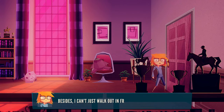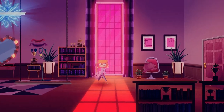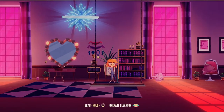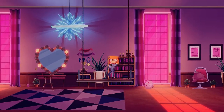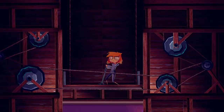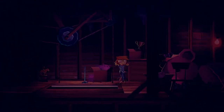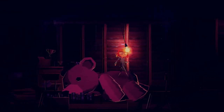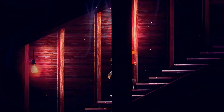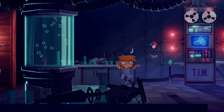Besides, I can't just walk out in front of Mrs. Glatz. Okay, so we can't. I thought we would be able to. But if that's not the case, then we have to do something upstairs. I wonder what that might be, though. Okay, maybe we are supposed to use the robot arm again.